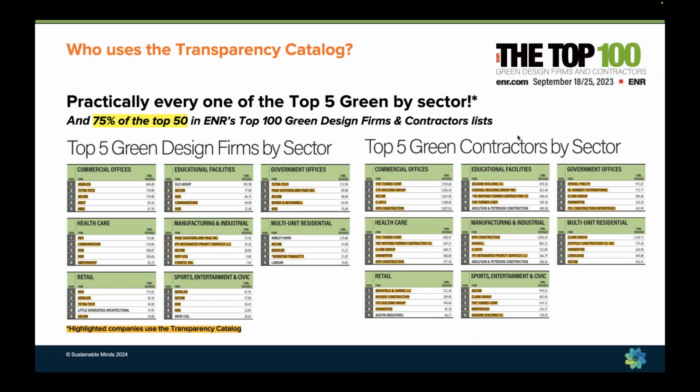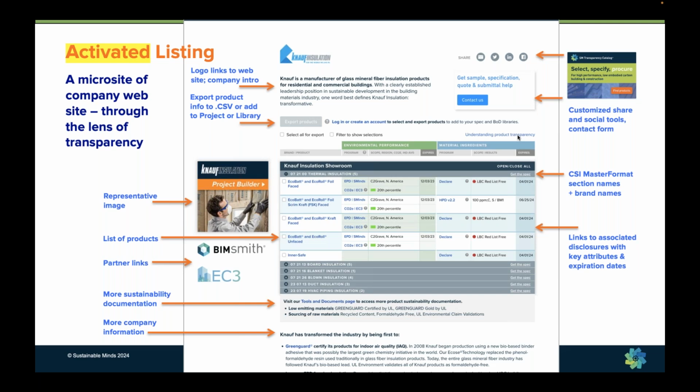And we're really excited to share with you that over the years that the transparency catalog has existed, we've really attracted a very important foundation of users. We were thrilled to find this report from ENR and to be able to indicate that, yeah, practically every organization on their list of design firms and construction firms are also transparency catalog users, and 75% of the top 50 in each of their 100 lists are transparency catalog users. So it really goes to speak to the importance of transparency in today's building and construction industry, that these top organizations are using transparency to drive projects and innovations.